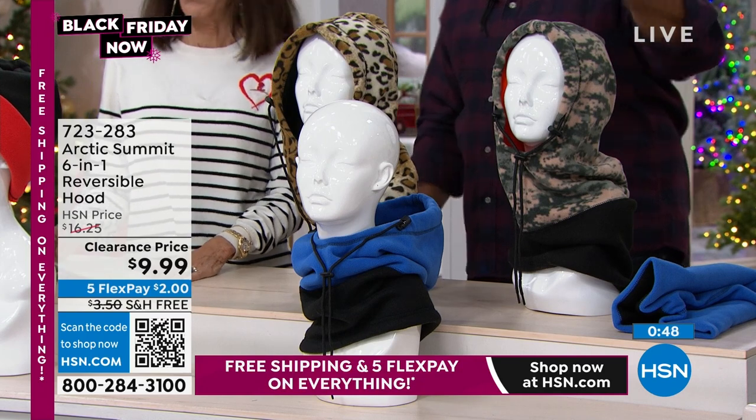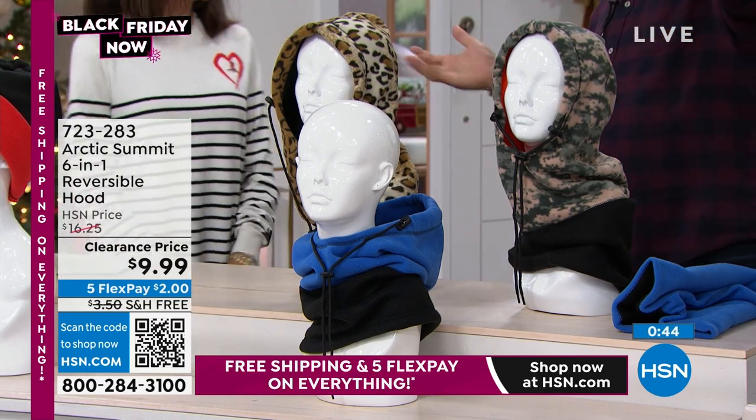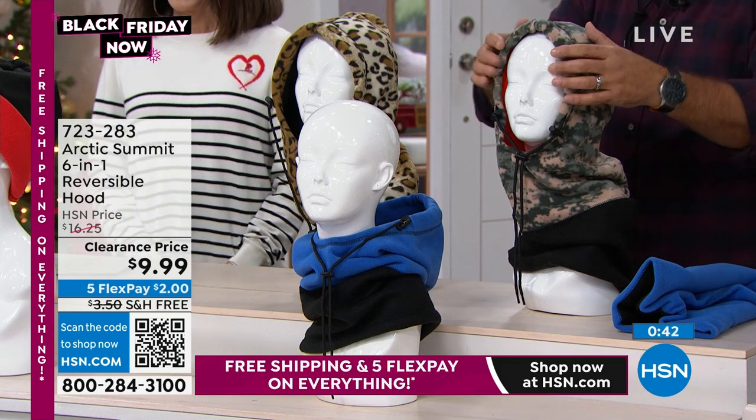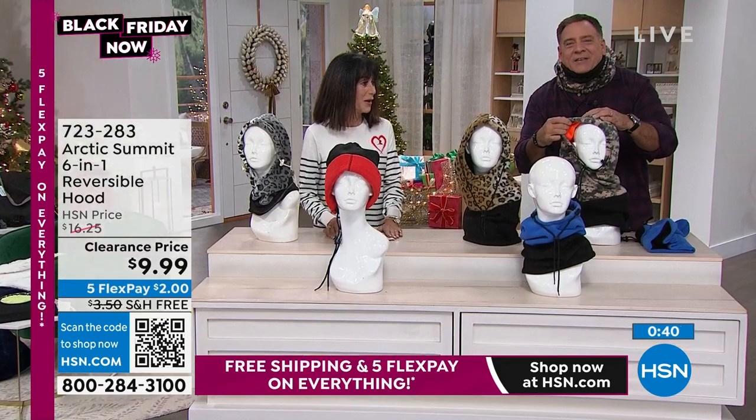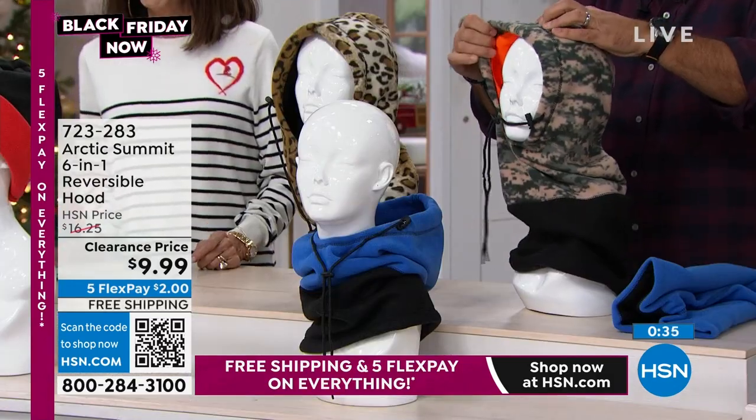And then this one, I'm telling you, this is the one when I go hiking, because Kelly and I like to travel up north because it never gets cold enough here, right? So we'll go up north. And I just love this because it has that safety orange for the hunters out there on the inside of this. That's the key.